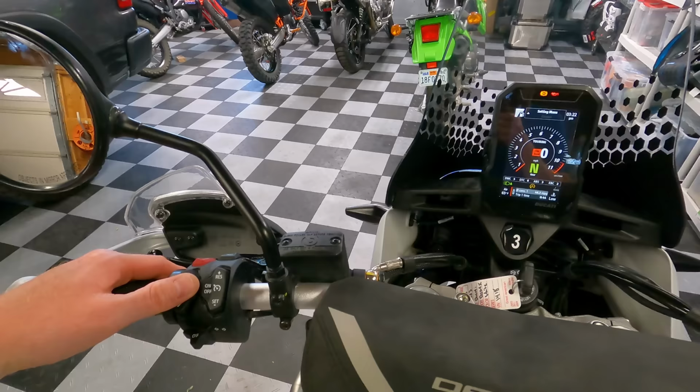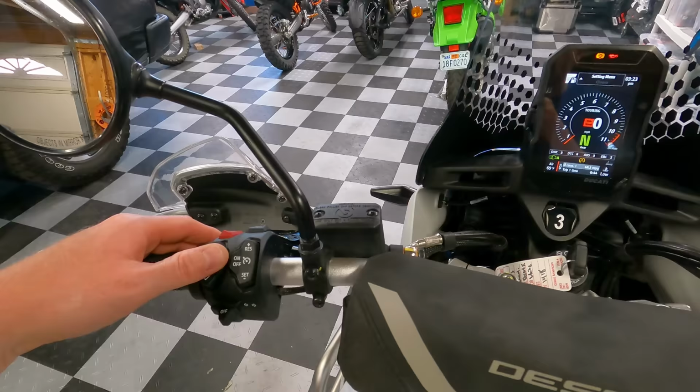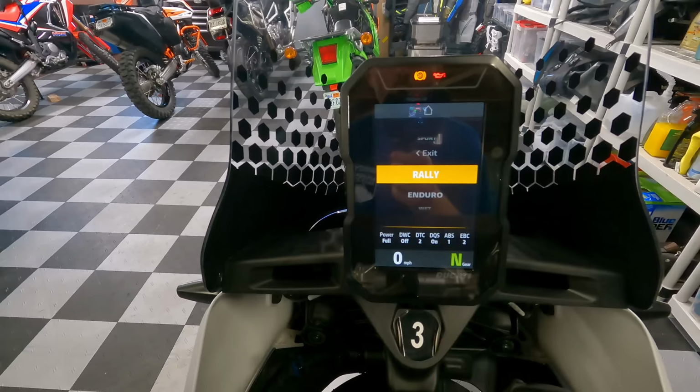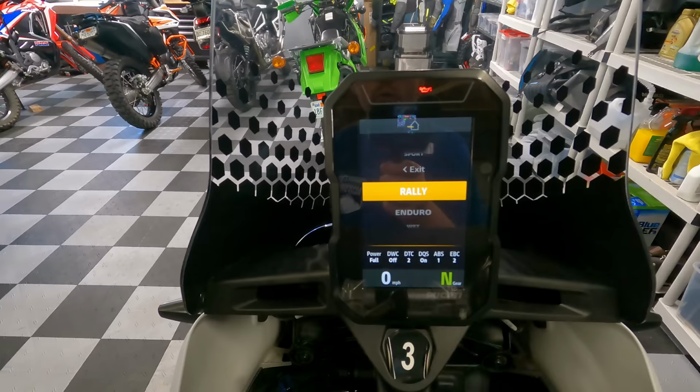All right, so now I want to show you what to expect from the TFT and the riding modes. I'm not going to go through every single thing because it'll take forever, but just real quick. To cycle through riding modes, let me position this so you can kind of see it. To change the modes, you're going to hold down this mode button here. And when you do that, it's going to come to a menu and you're going to be able to choose between your riding modes. Now, all of these modes are customizable for traction control, ABS settings, throttle response, how much power you want. You can customize every single one of these, which I think is an amazing feature. Most bikes don't let you do that.